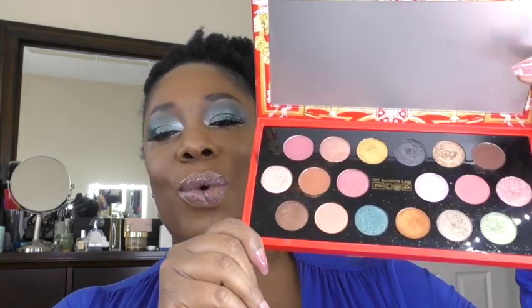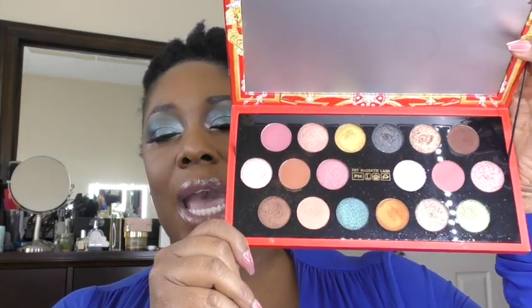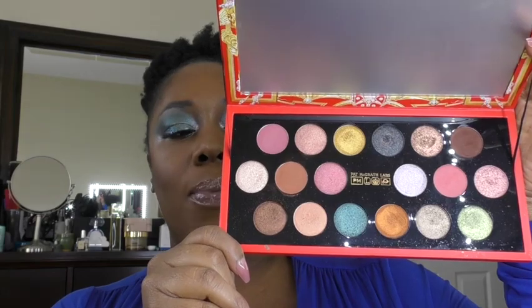But this is one of Pat McGrath's mega mothership palettes. I think this is the second one. The first one is Celestial Divinity, which I think I used that week before last. So I used this one this week, and I guess I might as well just use the most recent one this coming week, right? And just get them all out the way.